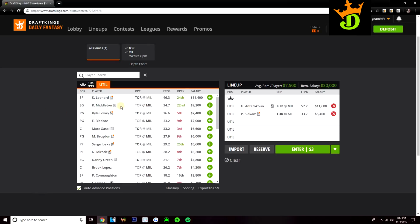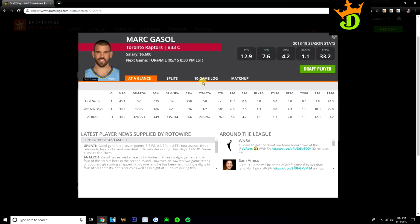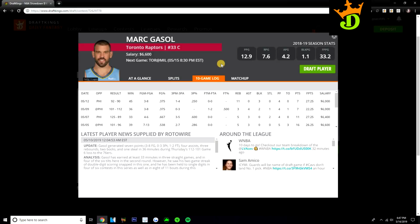And then for value, like cheaper plays, there's a couple guys I want to touch on. I think Marc Gasol at 6,600 is a really good option here. He was another guy that did very well against Milwaukee. Through 2 games against them during the regular season, he averaged 34 DraftKings points. We saw Serge Ibaka have a lot of success against Milwaukee when he was the starter and Gasol was not on the team. I think Gasol is going to be able to dominate against this Milwaukee front court.